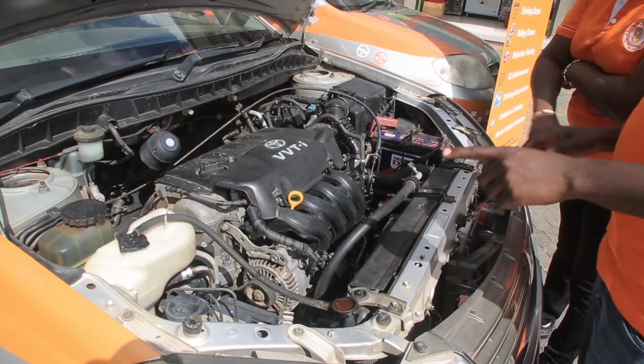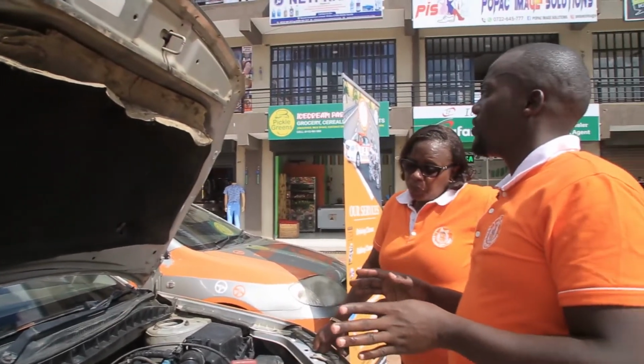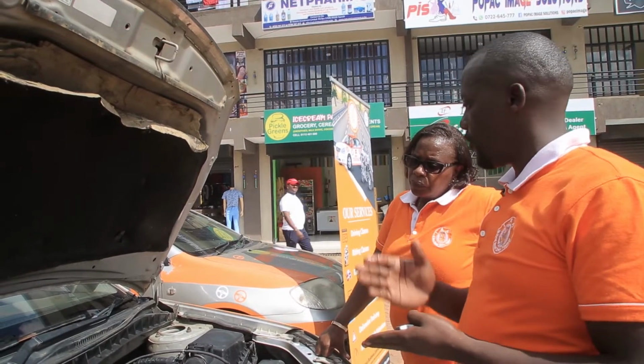Now, coolant, the advantages of putting a coolant is that coolant does not evaporate. Coolant does not corrode the engine. Coolant does not change form.